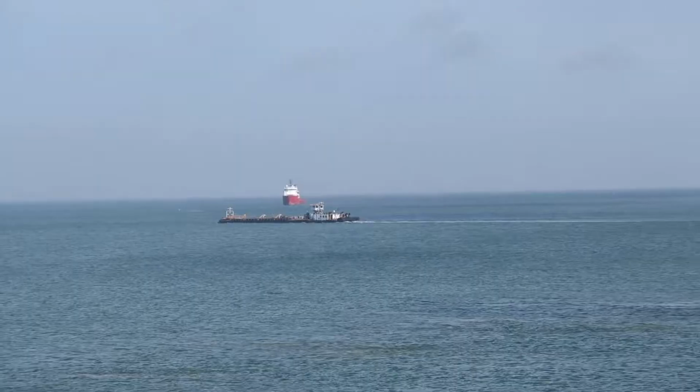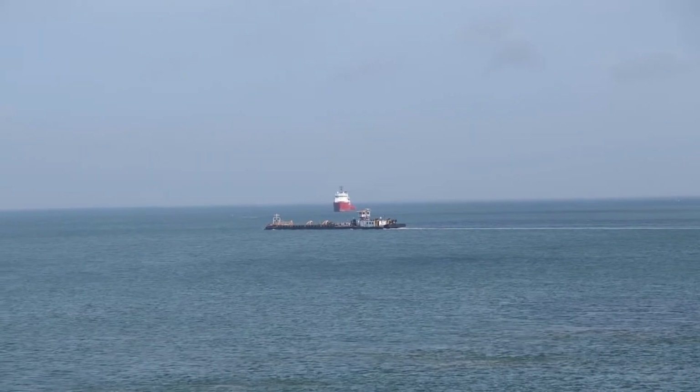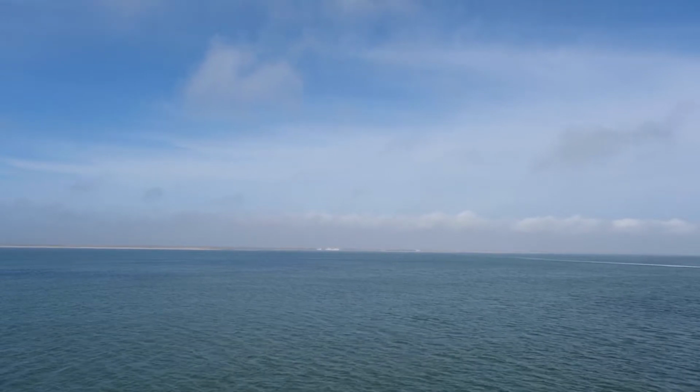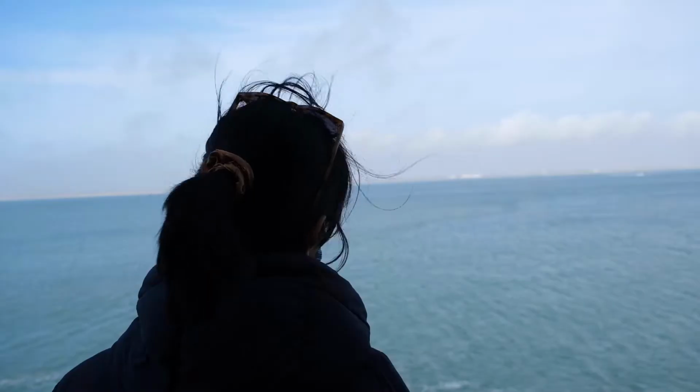Super cool. We just got on the ferry. Shouldn't take more than half an hour, and it only costs €2.50 for both ways, so super cheap and just such a cool trip. We're about to head out, so I'll make sure to capture the journey for you.